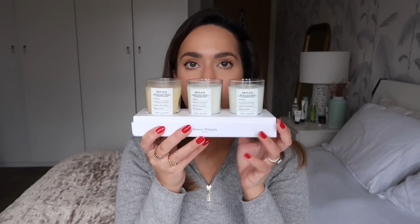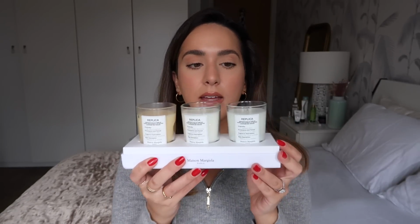This one is a replica candle set that my sister actually got me. I have smelt them, whoopsie daisy. I think my sister says she wears By the Fireplace. I could be wrong, but this has By the Fireplace, Lazy Sunday Morning, and Bubble Bath. And I just think this is such a cute little gift set to get people. So it comes with 3 candles.